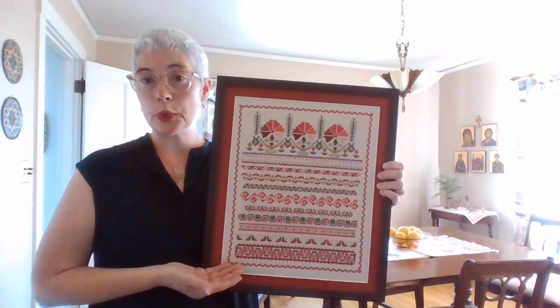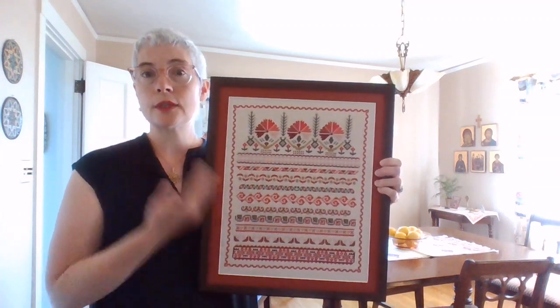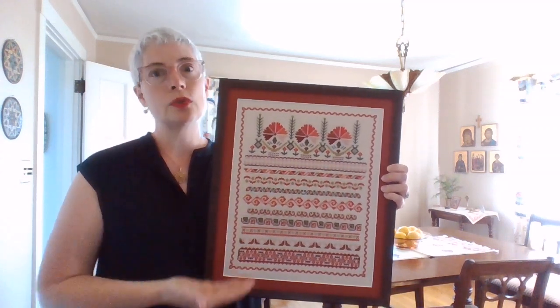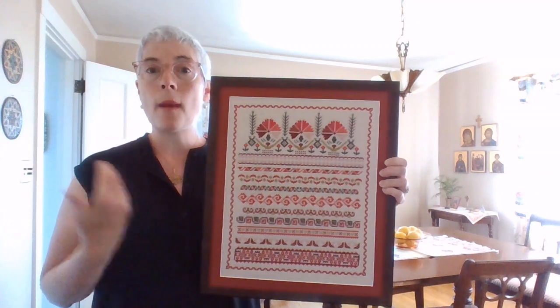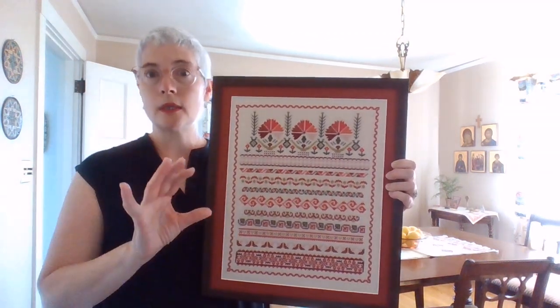So if you wanted it to be in blues, you would choose 6 blue flosses. If you wanted it to be in more greens, you'd choose 6 green flosses. If you wanted it to be in golds and browns, you'd choose those. So you could very easily swap out a different color family if red is not your thing. But the red really makes the design pop.